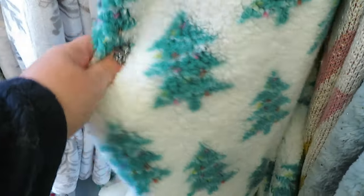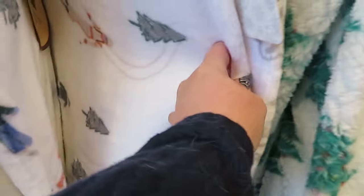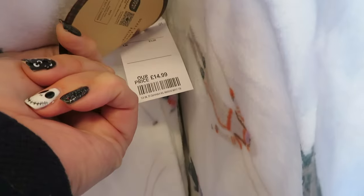£20. They have got so many Christmas blankets. I want some for the lounge. Yeah, got loads of Christmas ones. This one is £15. That's not bad. What's this one? Oh, look at the ski one. Oh, that's so nice. How much is that? 15. Oh, I want everything.